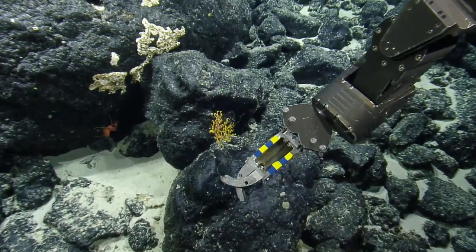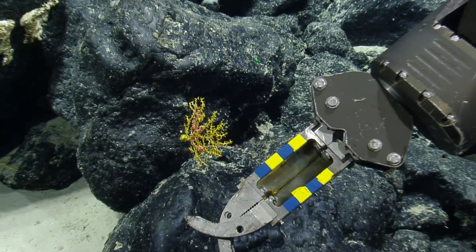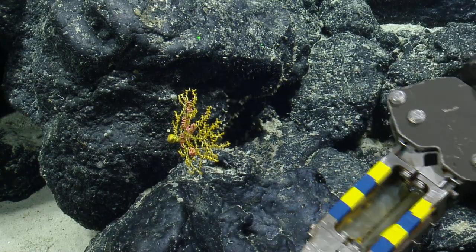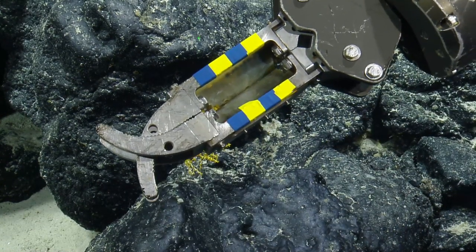Did we get any there? I think so. Did we? Yeah, it's in there. Not very much. Tiny bit. Well, we can dump it and go for another grab. Yeah, I think that's probably going to be required.